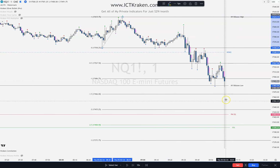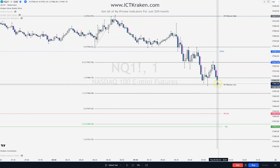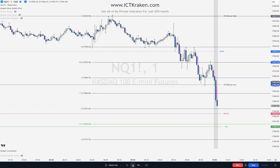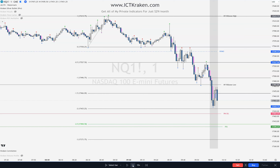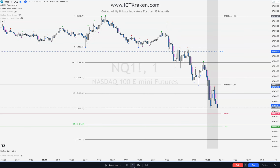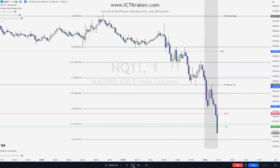I'm not taking a trade here. I want to see liquidity swept of some sort. I don't want to just chase price, and that's kind of what it feels like to me. I want to see what happens here. I remember watching this and thinking, man, I just watched 70 points go by. And sometimes that's what you have to do. Can't take every trade setup. I like to take breakers. And there's previous day low, been taken.